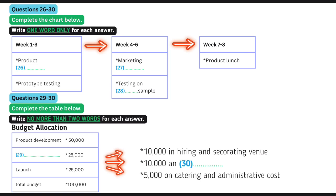Well, you've given us a total budget of £100,000. Of that, we're allocating 50% to product development and testing, a further 25% to marketing, and £25,000 will be spent on the launch. Penny, give me a breakdown of the launch costs, would you? Sure. £10,000 will be spent on hiring and decorating the venue, £10,000 will be spent on promotional work, and the remaining money will be used to pay for catering and administrative costs. I'm very happy with that, to be honest. As I said, you guys should stop worrying. You're doing a fantastic job, so keep it up.